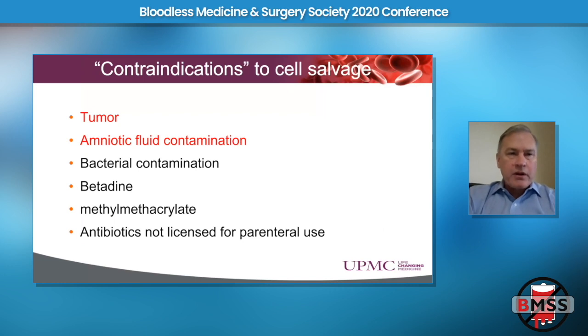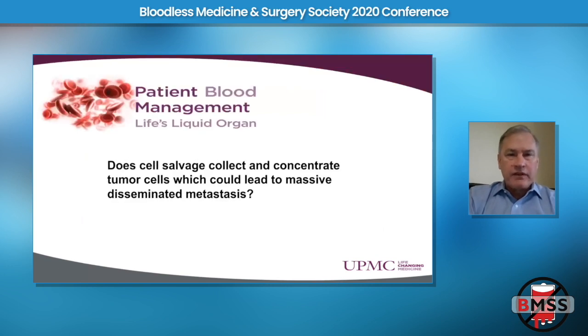So I wanted to move on to talk about cancer operations and the use of autotransfusion. And this is an opportunity that I think is missed greatly in the United States. There is a universal fear of oncologic surgeons of using autotransfusion in cancer care, but I think it's misguided and it can be done safely.